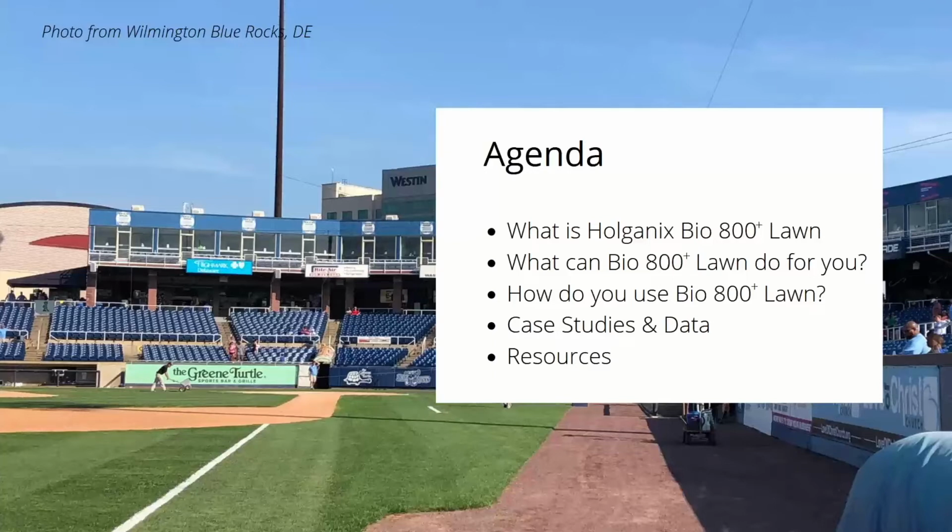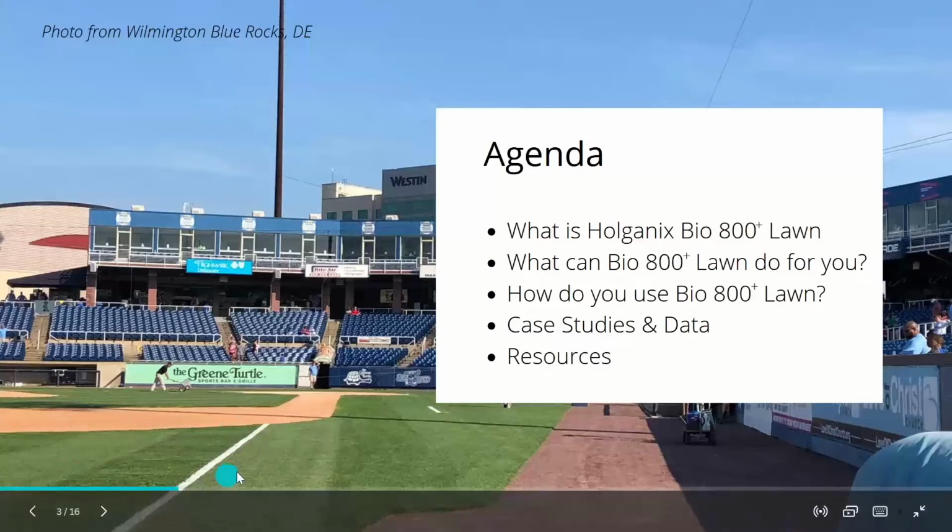And I believe through all these clips, the pictures in the background actually hold some value. So this is the Wilmington Blue Rocks. They're a AA affiliate, and they are actually 15 minutes from our warehouse. So they use a variety of Holganix products. They actually just did a field reconstruction that had been planned for a few years, where, because of the leveling of the field and things like that, they had to redo it, and they relied heavily on Bio 800 for the grow-in there. They've used Bio 800, Blue Sky. They've used some of our granular formulations to build up organic matter in that soil. And as you can see, they have really great results.